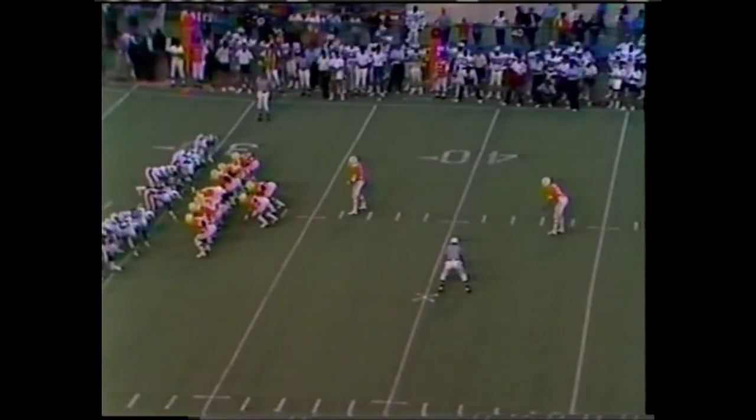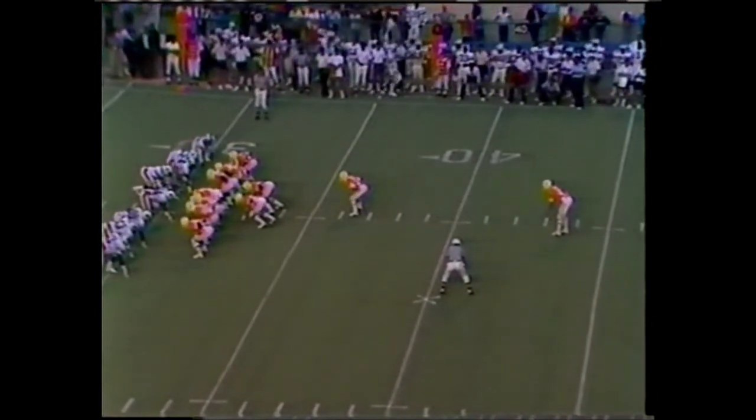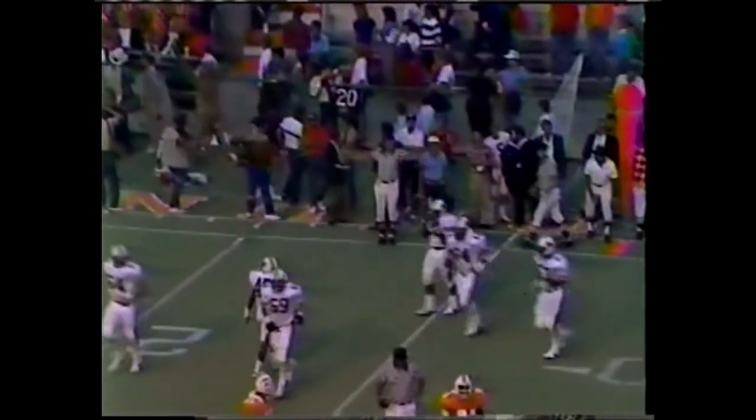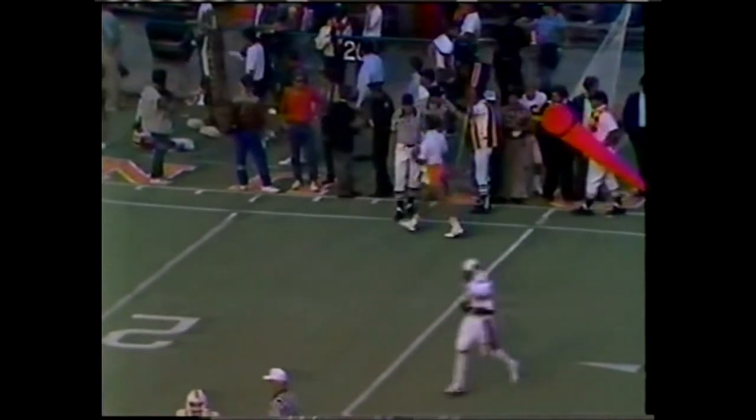Now Tennessee has decided to punt. On 4th and 4, Garman just going to knuckle it up in the air. Well, that wasn't a whole lot of knuckling. When you're on the right hash mark, never try to kick the ball out of bounds on the right side, because you'll slice it 3 out of 4 times and get virtually nothing out of it. Well, he got 7 yards.